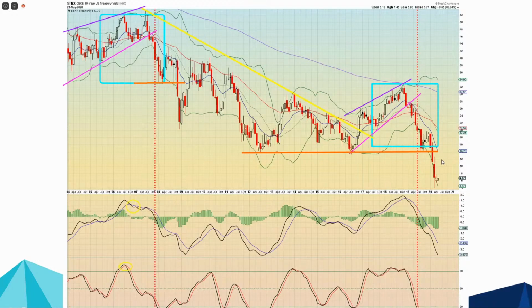And at the time, I never could have predicted 40 basis points or whatever it ended up being at the bottom. But because so much of the world is in negative yielding debt, I knew that there was going to have to be some sort of artificial downward pressure pushing 10-year yields to all-time lows. And sure enough, that's exactly what happened.